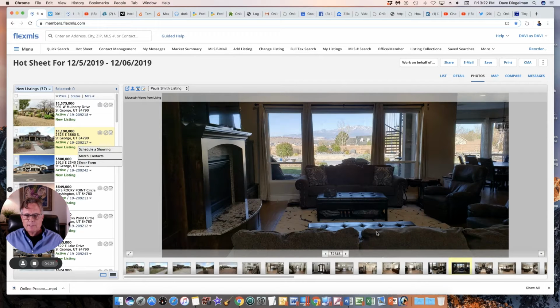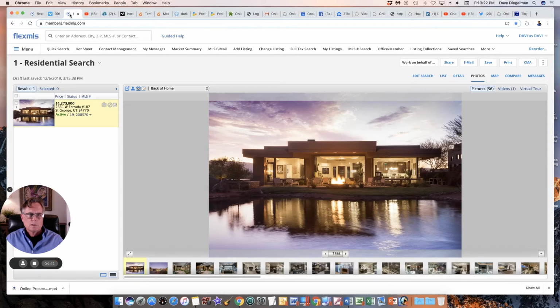This is a great example right here. I mean, they have great views, and so you want to show that, but you also want to show the rest of the house. So it's a photographer that's not used to doing professional architectural photography. Let's bring you over to another listing.